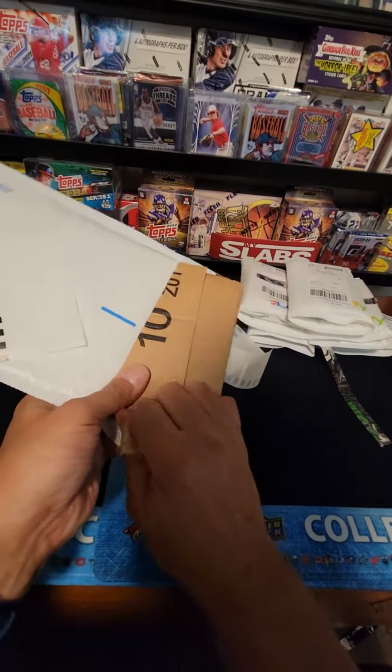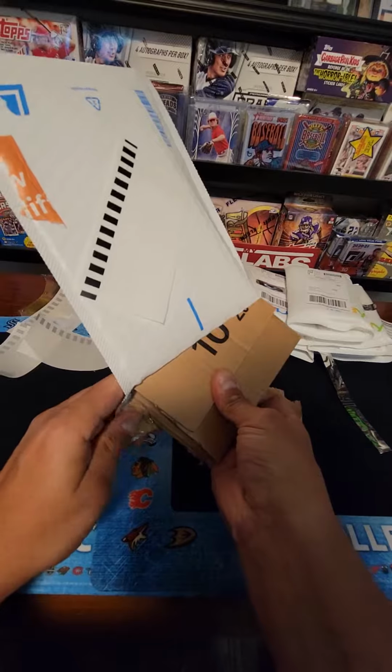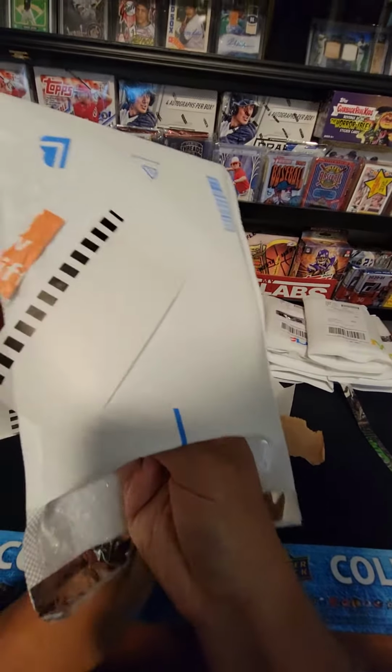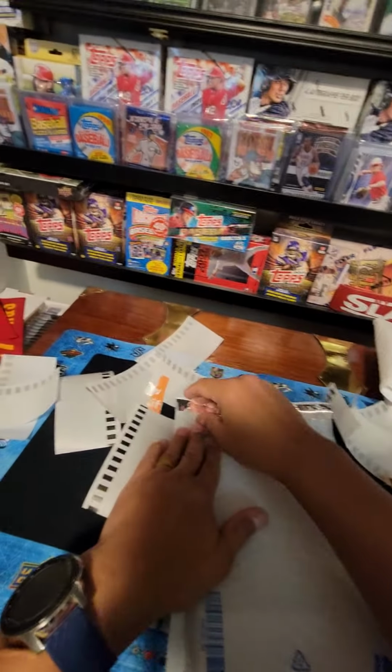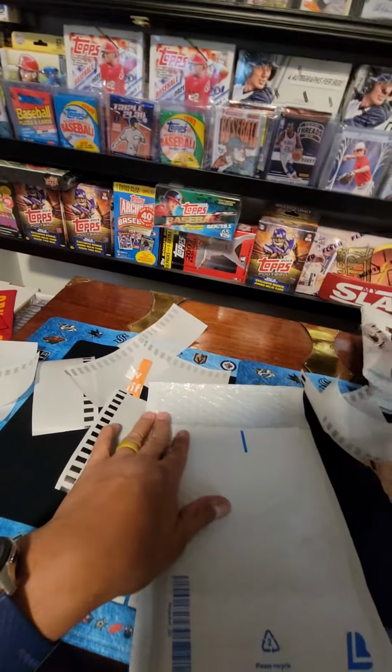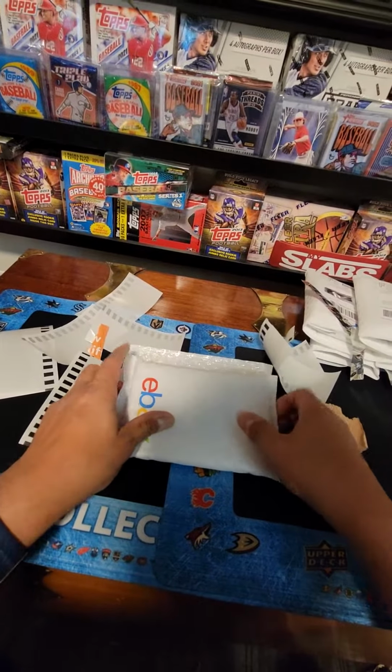Why is this thing stopping it? You see that? Stopping the card from going in. And bam, just like that. Nice and tight. Do this. Bam.